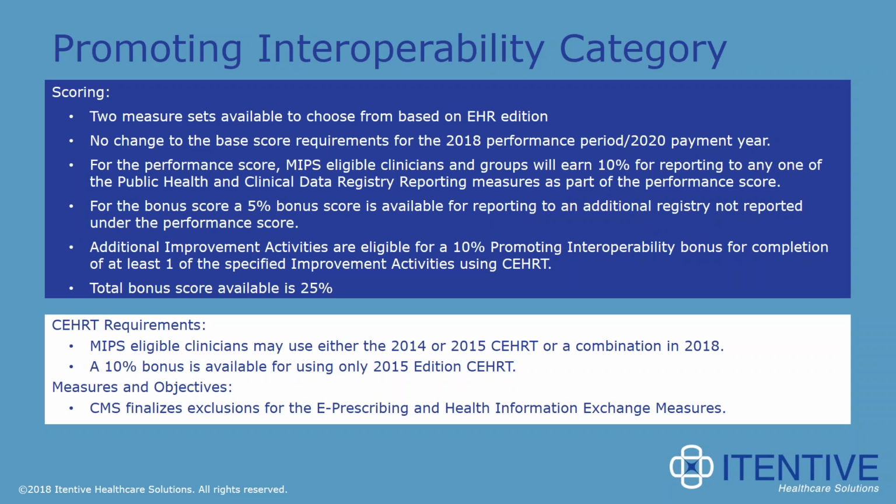For the performance score, MIPS clinicians and groups will actually earn 10% for reporting to any one of the public health or clinical data registry reporting options as a part of the performance score. So this is no longer just immunization reporting. They expanded that measure. So if you're reporting to a specialized registry, instead of just getting bonus points in this category, you'll now get 10 out of 10 points towards your performance score.